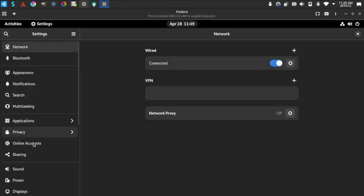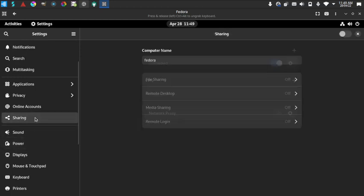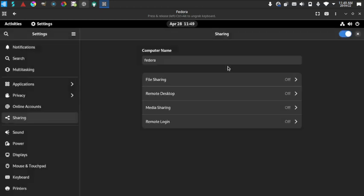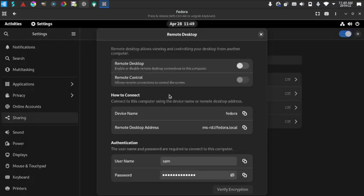Then okay, sharing also, let us see. For the computer name, you have to toggle this setting on or off, and then you can toggle individual settings. For file sharing, if you require a password, you can have a level of security here, and which network you can allow the file sharing through, you can toggle from here. Remote desktop, RDC, or RDP from here.